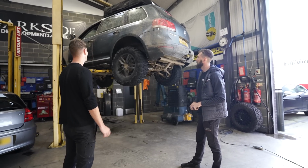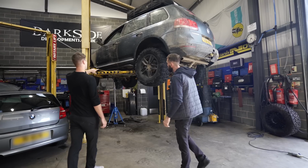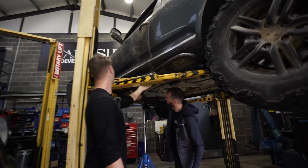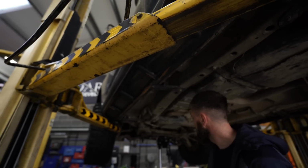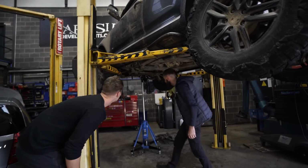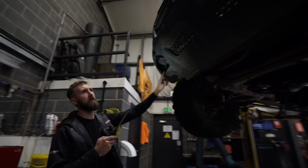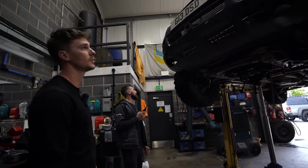But we had the rock sliders on this. They worked an absolute treat, because they have been rubbing up against things. You can see all that there, they've been rubbing, and they've protected it. There's no damage to the sills, no more damage to the doors than what was already there. So, really happy with how they've worked. I think it did catch this bumper on a pommel at some point, but other than that it's still a bumper.